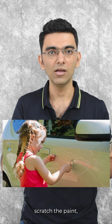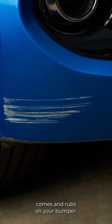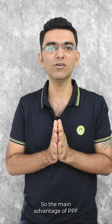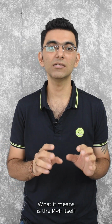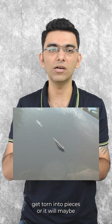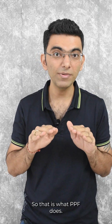So whenever someone tries to scratch your vehicle or scratch the paint, the first barrier is going to be that film. So let's say you are driving the car, some two-wheeler comes and rubs on your bumper. The first thing to get affected is going to be your PPF. The main advantage of PPF is it will prevent scratches on the paint, but it itself will get sacrificed. What it means is the PPF itself will get torn. It will get into pieces, or it will have a nice scratch, or it will peel off from some place. So that is what PPF does.